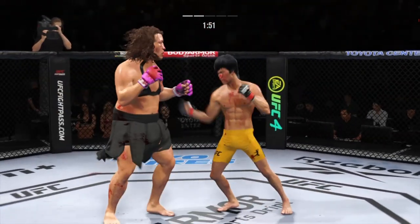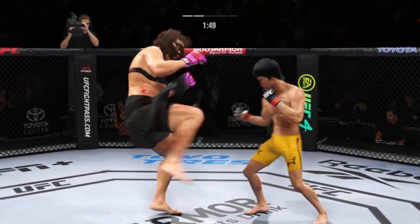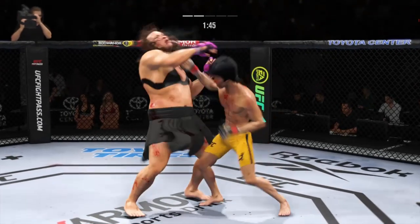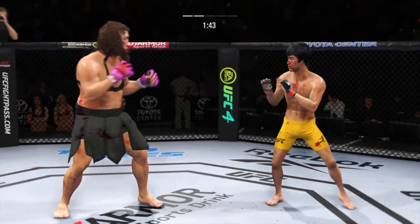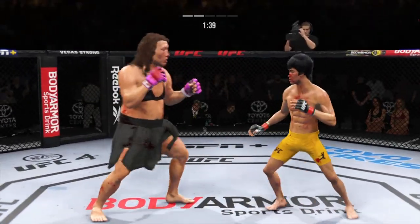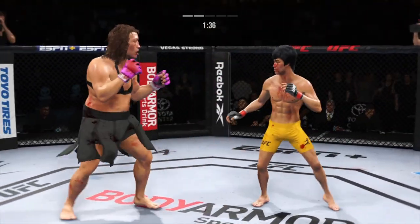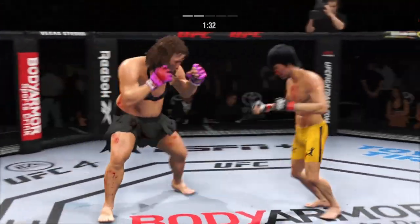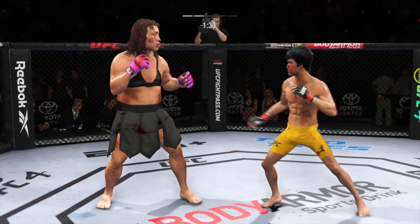Oh, and he lands another knee there, DC. It doesn't always pay to be the taller fighter. In this instance, it most certainly did. And both guys really throwing with authority. Effective punch there by Lee. Well, the left hook has been there at times, not that time. Oh, that's a good right hand.